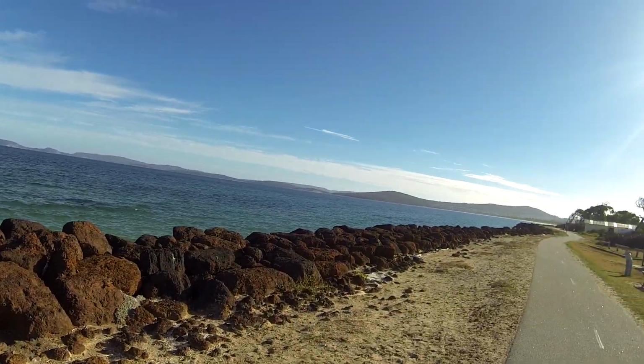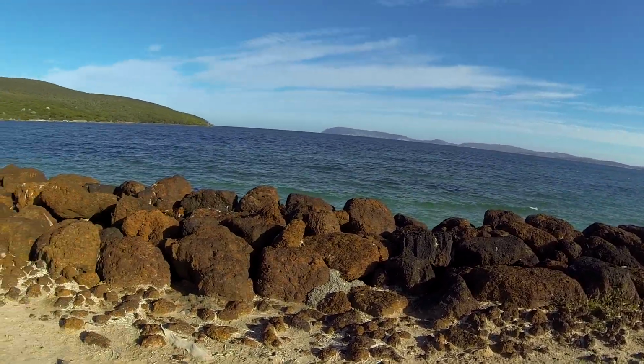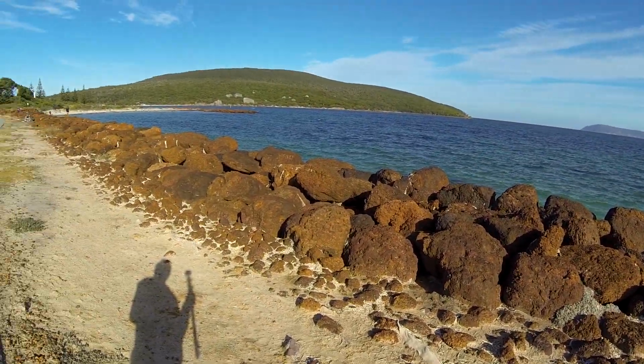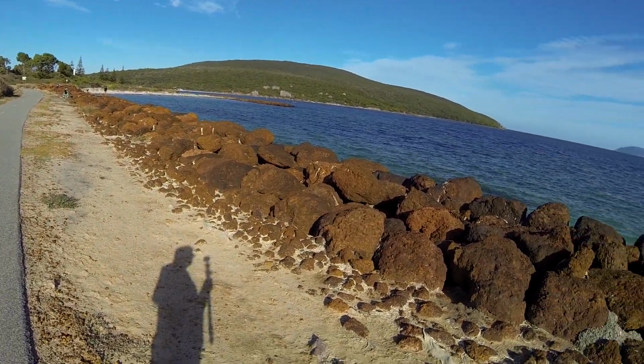Reached Albany at the caravan park at Rose Garden. I've been here a few times. My wife and I have stayed here over a number of years. It's a great caravan park. You've got Middleton Beach, which is just up the road there, and you can walk to that from here. And then you've got this rock wall, nice and clean and shallow. And then around the corner it opens out onto Oyster Harbour.